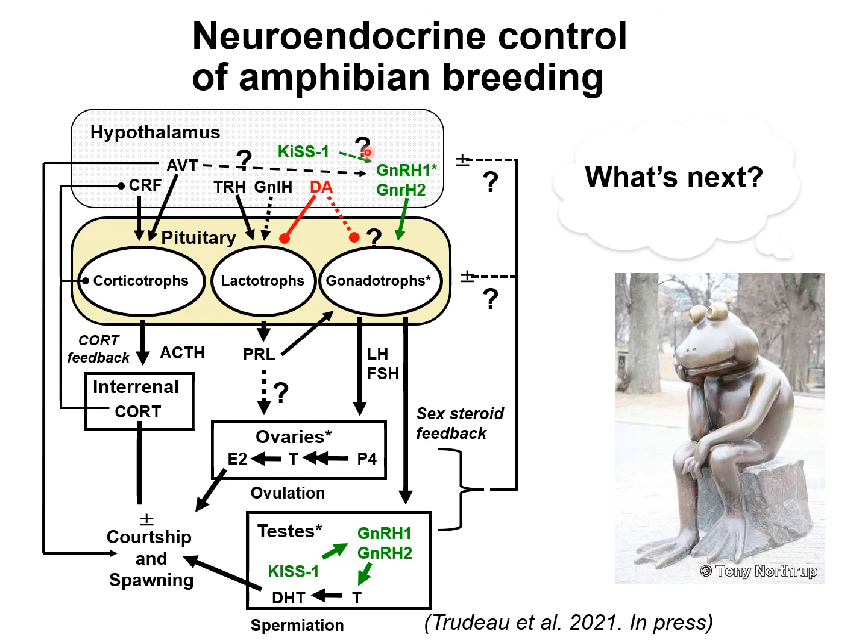Now, one thing I haven't talked about at all today is the role of stress hormones. The amphibian adrenal gland is called the interrenal. Corticosterone is released and inhibits courtship and spawning behavior in newts. So you need adequate stress hormones to be normal, adapt, and metabolize, but too much can inhibit your spawning. So this is one of the big problems in captive breeding, figuring out how to maintain corticosteroid levels at the right level and not produce too much that would inhibit reproduction. So lots of things to go for in the future.